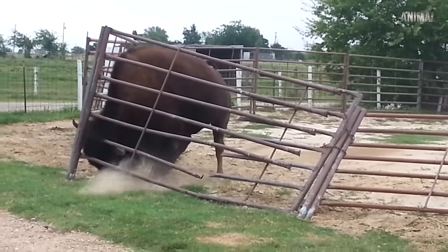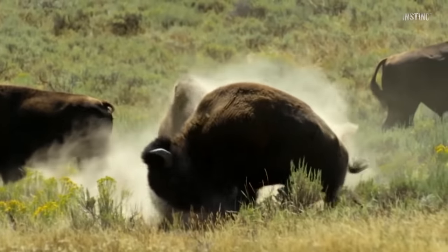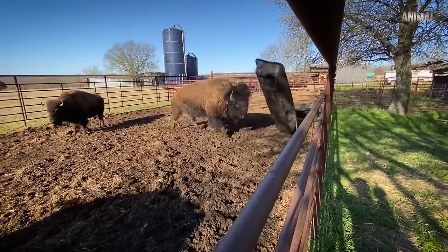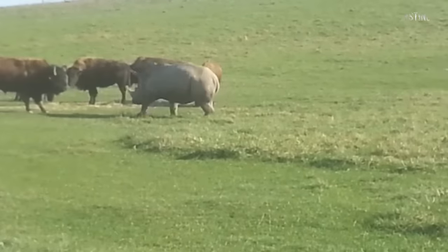Huge. Unpredictable. 1,000 kilograms of weight at a speed of 60 kilometers per hour. Hello everyone, today we have a bison review. This giant is capable of scaring a rhinoceros.